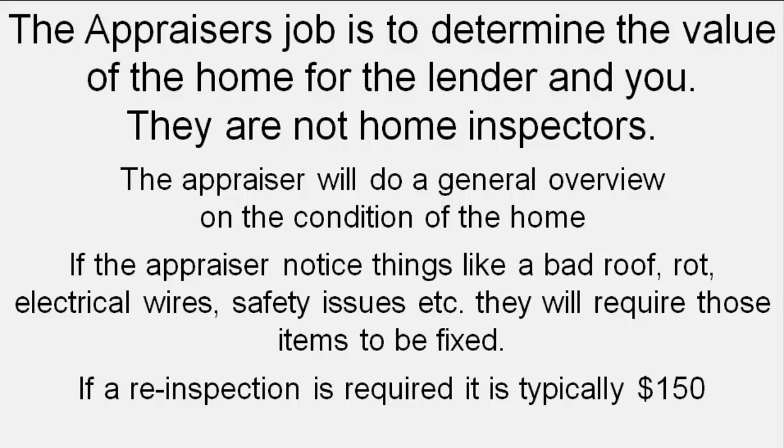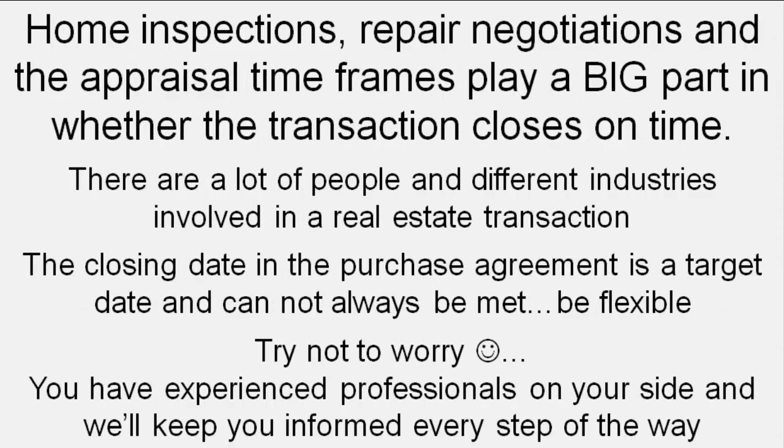Now, please note that if an appraiser does make a note of a problem, they'll usually need to go back out and reinspect after the problem is corrected, and that reinspection fee is about $150. This is pretty important. Keep in mind that home inspections, possible repair negotiations, and appraisal timeframes are a big factor in determining whether or not you'll close your transaction on the date specified in your purchase agreement.